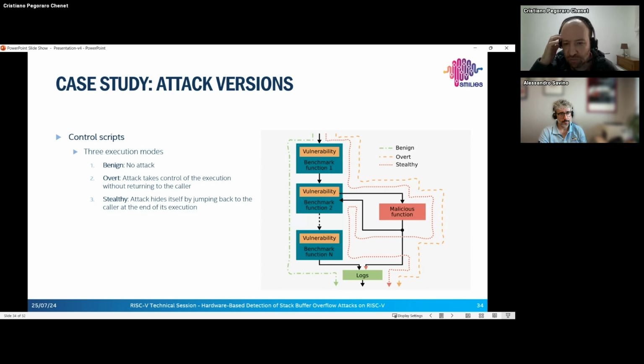In this execution mode, an eventual user may note some strange behavior on his application. The third execution mode is what we call the stealth mode. In this execution mode, after the attack and the malicious execution, the program returns to its normal execution flow until the end of the execution of the application.